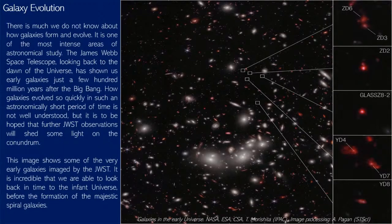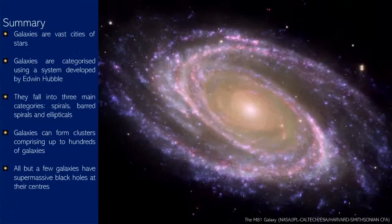This image shows some of the very early galaxies imaged by the JWST. It is incredible that we are able to look back in time to the infant universe before the formation of the majestic spiral galaxies. Well, we hope you've enjoyed this introduction to galaxies.